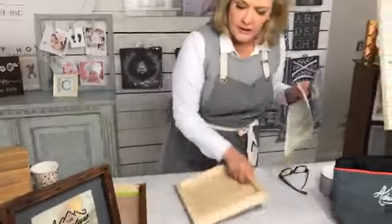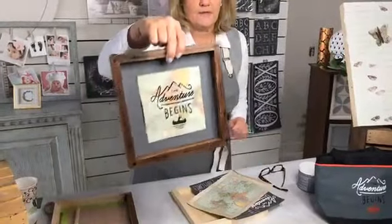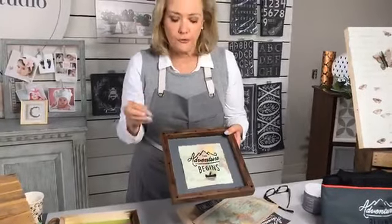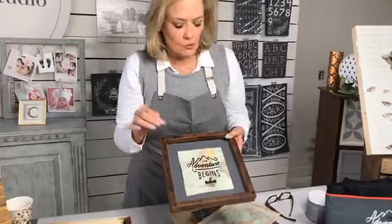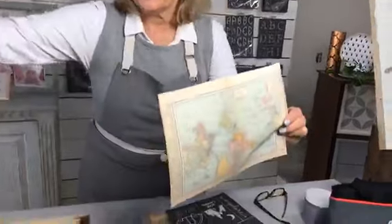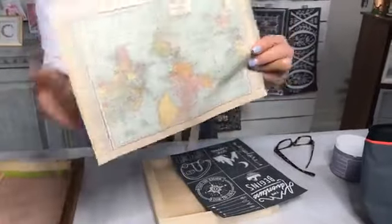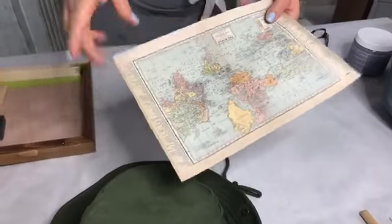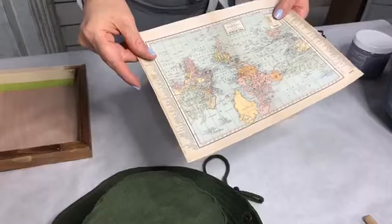So I'm going to show you really quickly how to create this adorable sign that we have right here. First thing you're going to want to do is go online and Google vintage or antique maps. It's important that you get one that's more antique or vintage, because when you print it off, it's going to look almost like sepia tones. You want to print off a vintage or antique world map. That way it looks really cool like this.